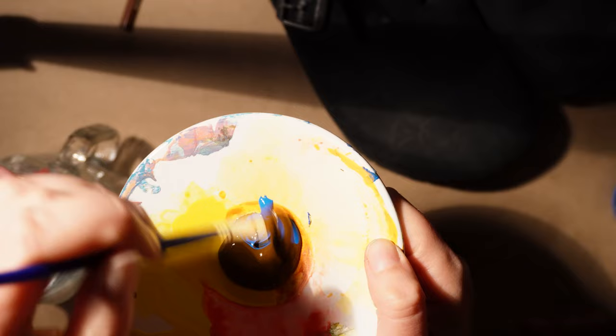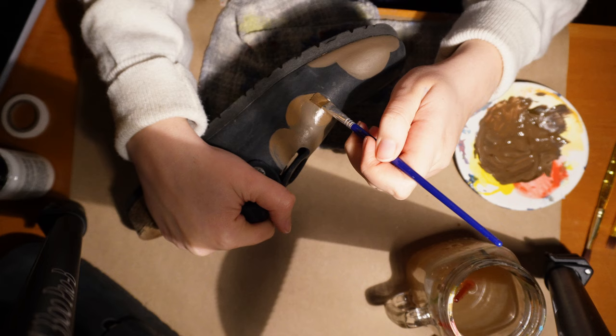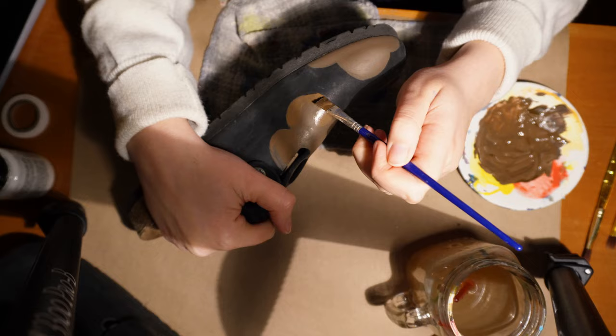Okay, next I'm mixing some cool toned brown to act as my base. Painting this was so satisfying because the paint has this nice matte finish since the leather is unfinished and it soaks it up a little bit.